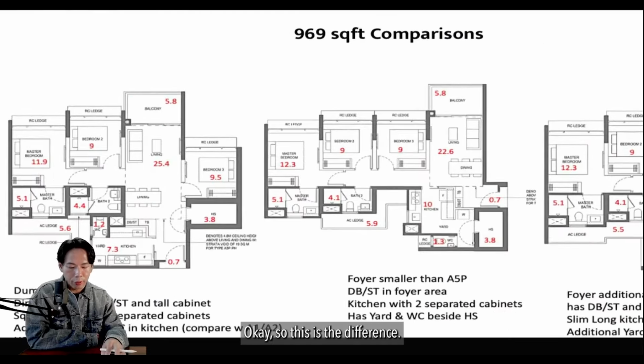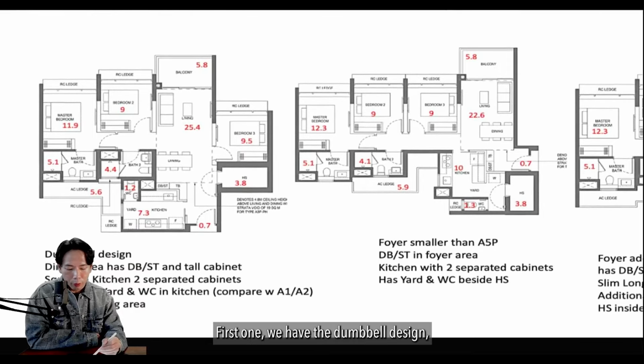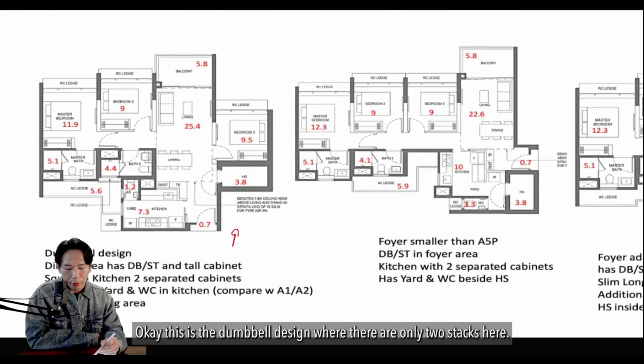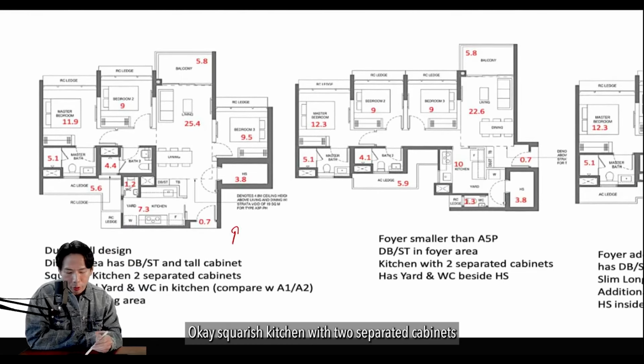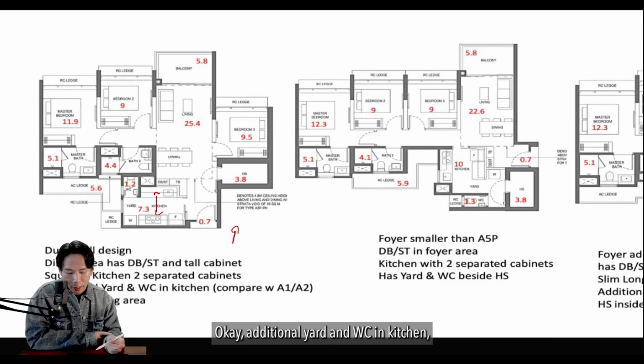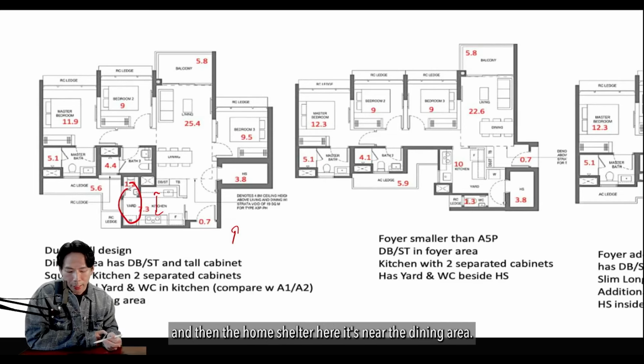Okay, so this is the difference. First one, we have the dumbbell design, where there are only 2 stacks here. Okay, squarish kitchen with 2 separated cabinets, so cabinets each on one side. Additional yard and WC in kitchen as compared to the smaller 936 square feet layout. And then the home shelter here, it's near the dining area.